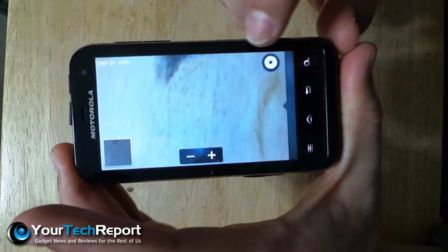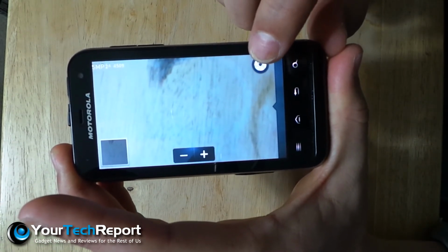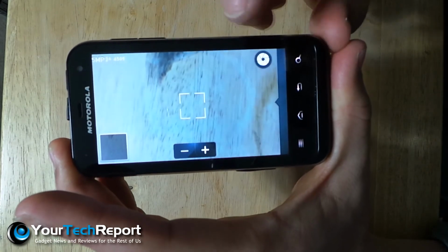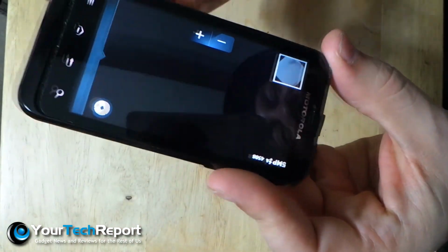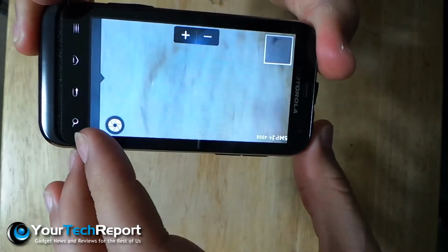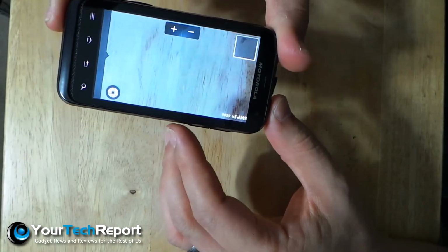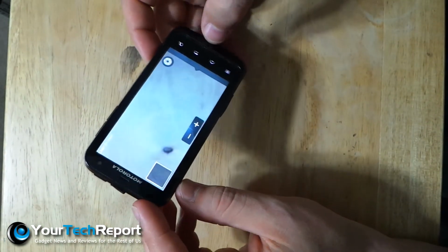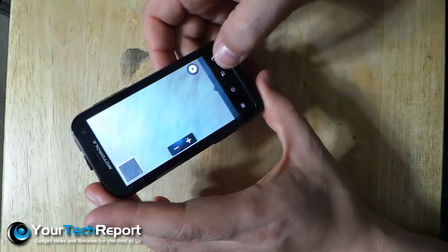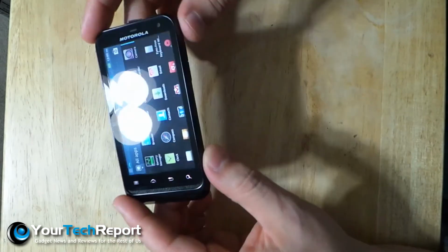Here, let's just take a picture of my horrible little fold-out TV dinner tray here, and we're gonna hit that. It's gonna focus. Oh, that's so awful. Hold on, let me get it closer to the microphone. And we're gonna take another picture here. Oh, that just sounds like a dying old film camera from the 70s. It's one of the worst sound effects for a camera I think I've ever heard, and I don't know what Motorola was thinking when that's what they designed for this phone.